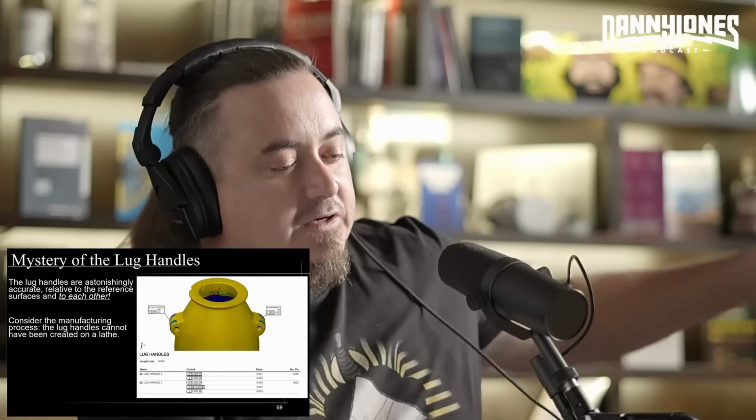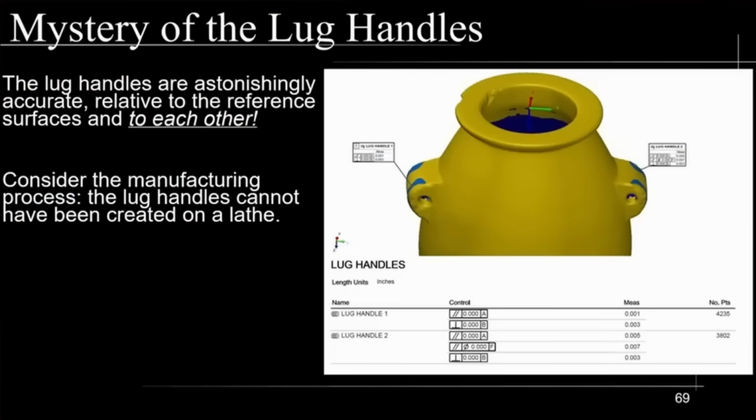Yeah. They add those after in modern times. Yeah, you'd have to. Well, these aren't added. They're a part of one piece. They're part of one piece. Exactly. Yeah, so you'd probably have to leave a bull nose and come back with a different procedure to make them.